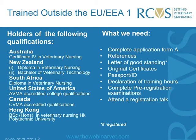You will be required to present your original certificate and ID prior to registration. If you are coming to the UK, please remember to pack your certificate, otherwise there will be a delay with your registration. We will consider the length of your training course and your experience, along with references from professional colleagues. These must be people who have worked with you within the last 5 years of your application.